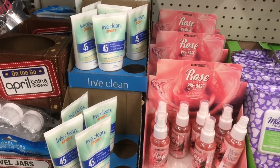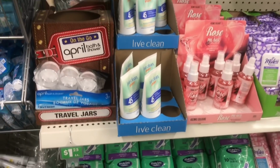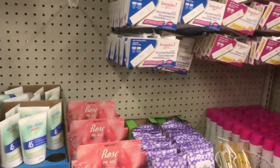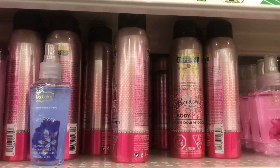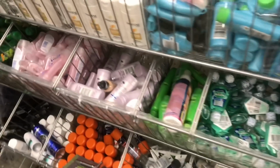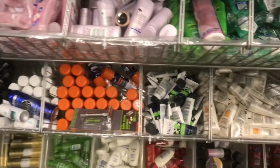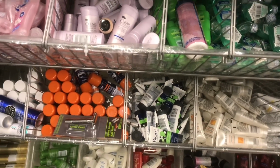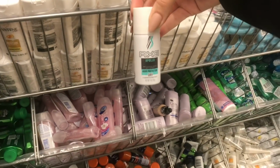Do you guys see the Live Clean? This is, what is it called? Sunscreen. They also have some other things here. What a great find. Oh wow, they have Axe. These are good for little stocking stuffers, for those who like Axe.